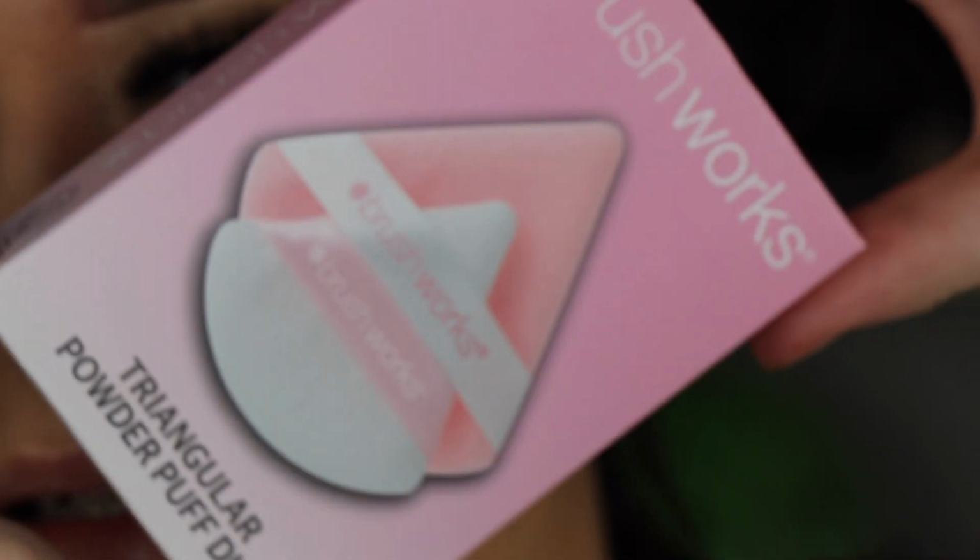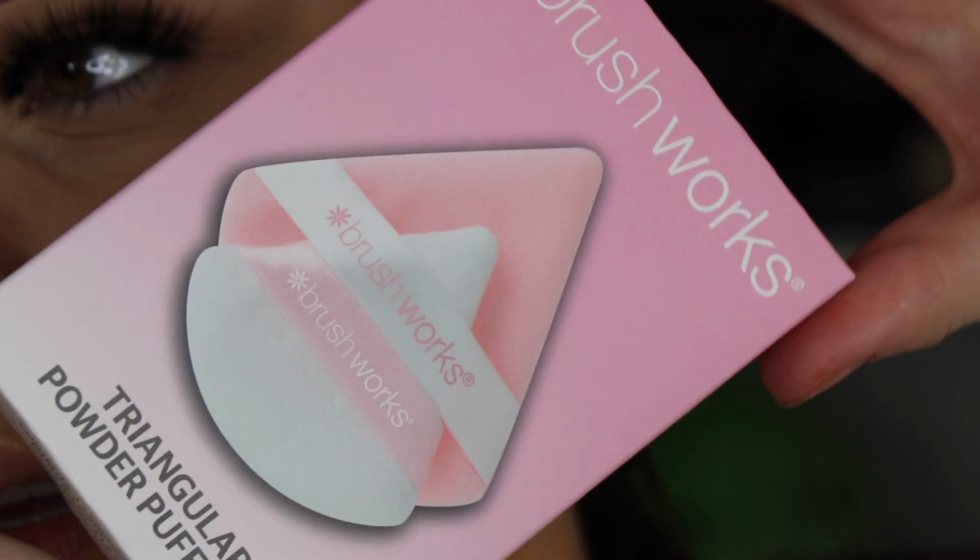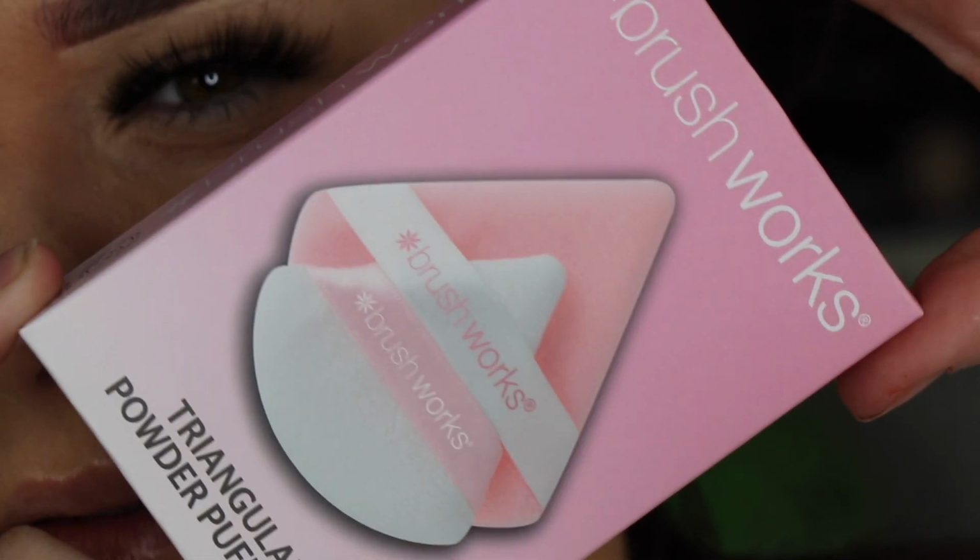Day 11 is quite a big one. Oh yay, this is also from Brushworks. This is the same brand that the little wristlet things were from. These are some triangular powder puff duos. Once again, normally I'd be like, meh, but I've been doing my Halloween makeup, so I'm in need of some of these new powder puffs, and I actually quite like them. I've got some from Glam Raider at the moment, and I really like them, so I'm excited to have some new ones, because mine have face paint and eyeshadow and everything all over them at the moment.